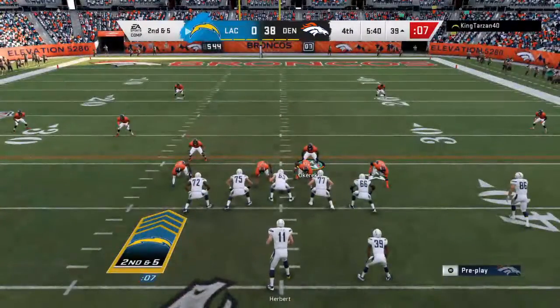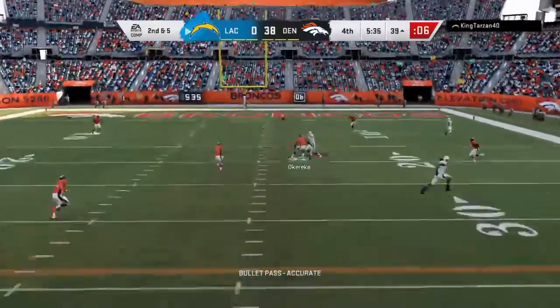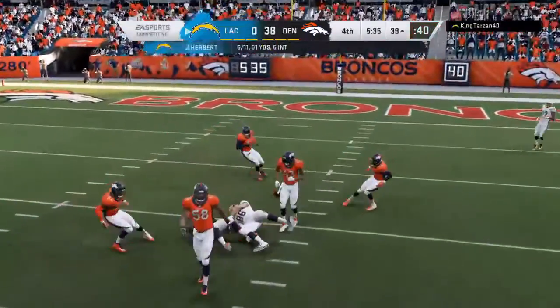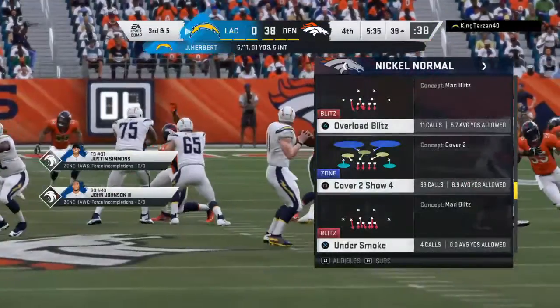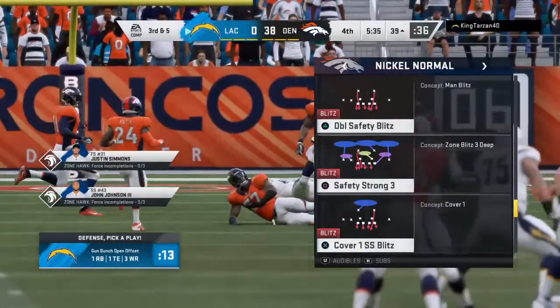Hey, orbit. Yo, ready? 2nd and 5. And that is incomplete. A lot of force bearing down on him there. He could not hang on. It's 3rd down. Another incompletion.